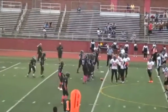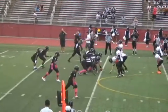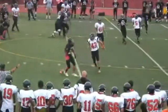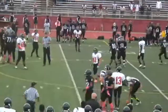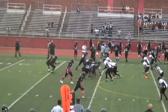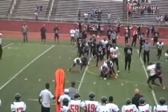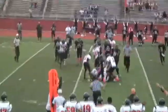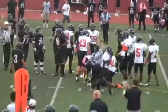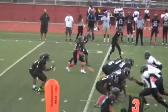All right, Fels, no huddle. Let's go, D! Incomplete. Second down. All right, we got second and 10. Ball's on the ground. Let's see who got it. It's going to be third down. Fels' ball. Third and about 8.